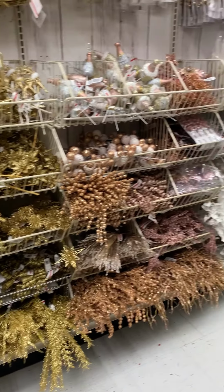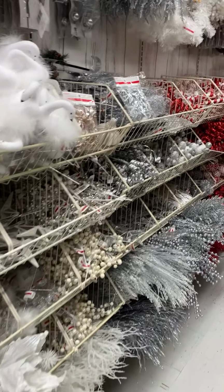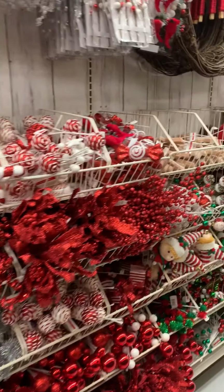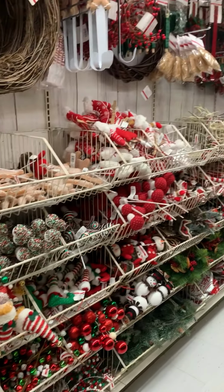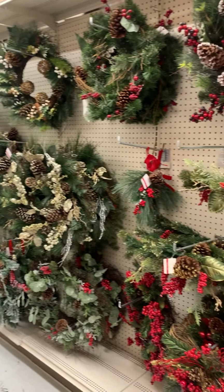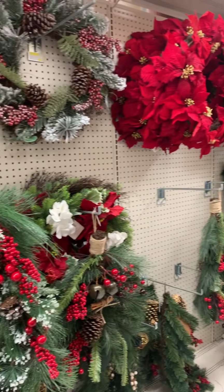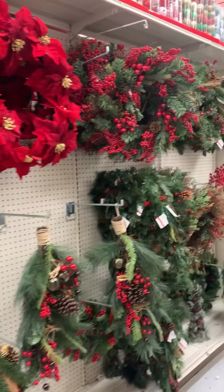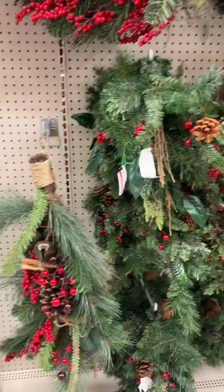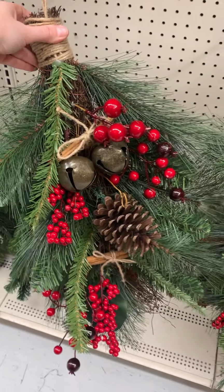So these are all of the picks to put in your trees and or to make wreaths with. So there is plenty to choose from in whatever kind of style you want. They had the gold, silver, the greenery, and then pre-made ones as well in different kinds of styles. A little bit more on the traditional side, but there were some different ones like the poinsettia one there and the cranberry filled ones, which I personally love because I grew up in the cranberry capital of Canada. Fun fact.